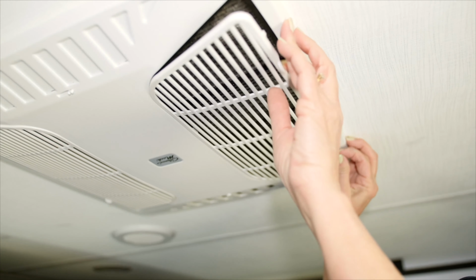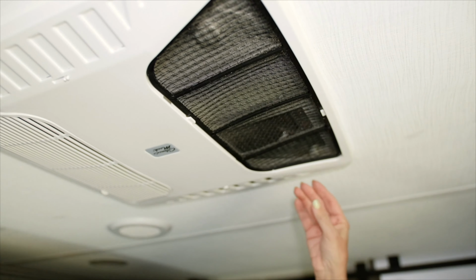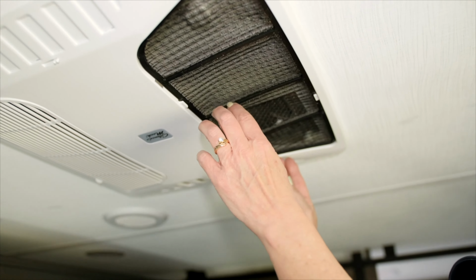Airflow is super important when it comes to your AC function, and this not only allows for better cooling, it avoids undue wear and tear on the system itself. Filters should be cleaned often, so find where yours are located and check every month during high use time.